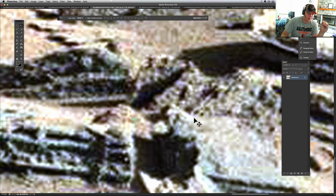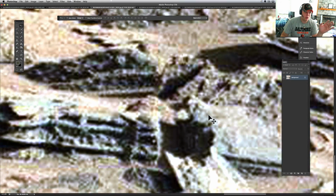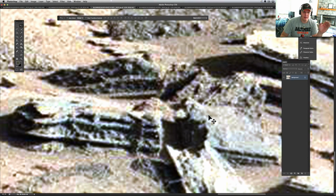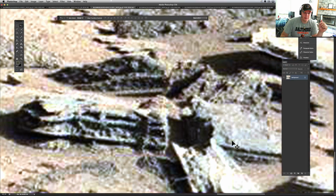This is what I'm going to start doing. Somebody had a great idea: start doing pictures of old civilization stuff, and showing stuff that we found on Earth that looks like this stuff. I mean, what is this? What in the world is this?